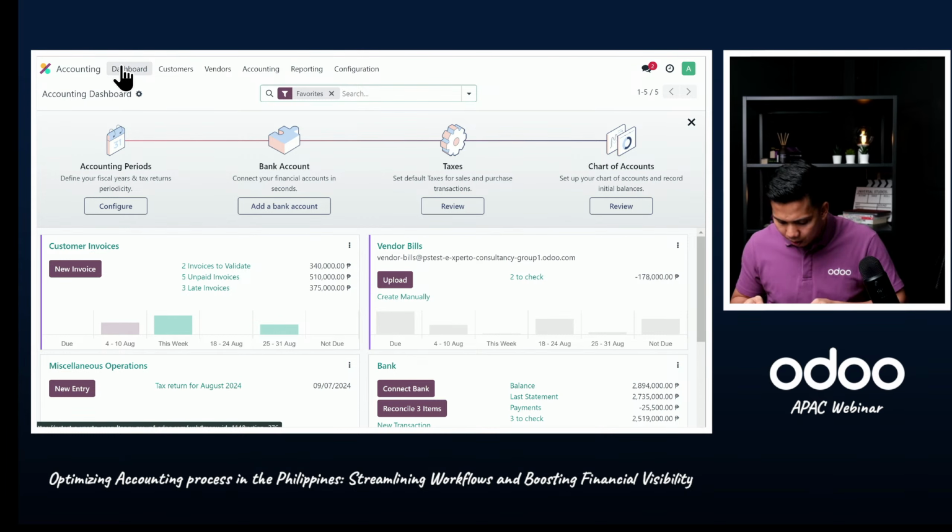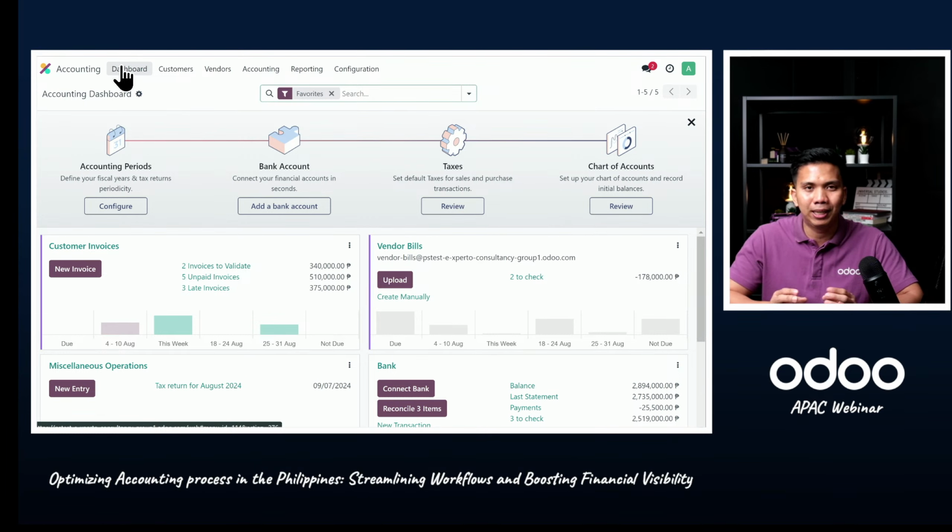Okay, so can we bulk import bills and invoices? Yes, with Odoo, we can bulk import the bills and invoices we have, as long as your template is compatible. That's just the same as what I did earlier with the bank statement import. As long as the columns and rows are okay, it will fit Odoo's formatting.